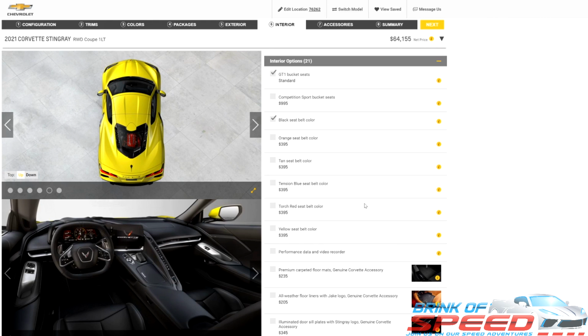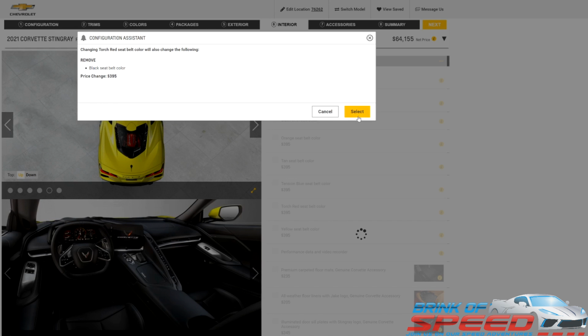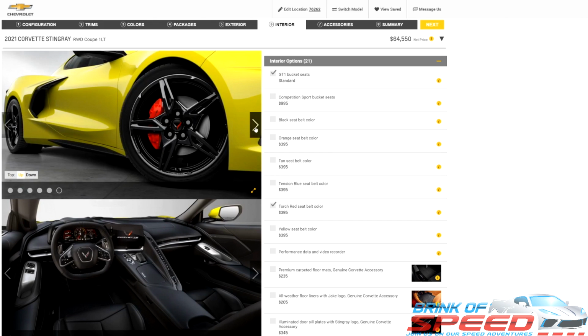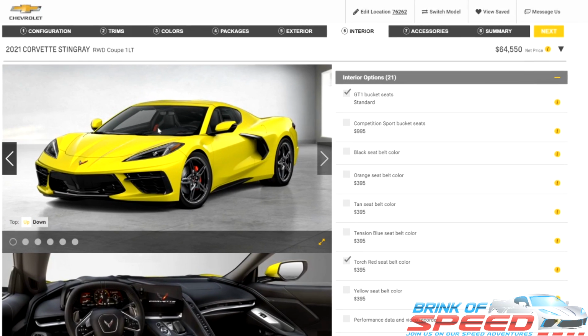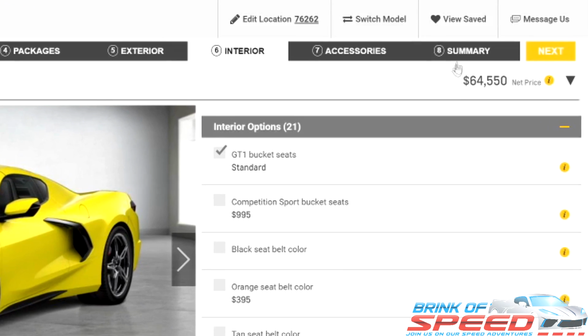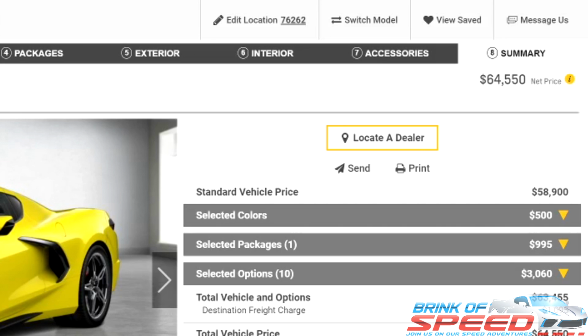And we're gonna pick a torch red seat belt to go along with the brake calipers and the red engine cover. So now we'll go back to, you can see the seat belt right there is torch red. So now you've got a torch red seat belt, red calipers, and a red engine cover to match all this. Now, look at what the total is. $64,550. You are $450 less than $65,000 with a very nicely optioned, in my opinion, C8.